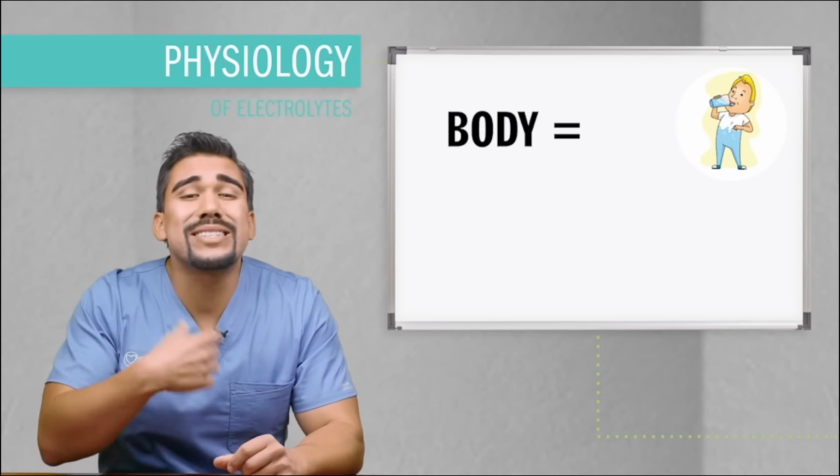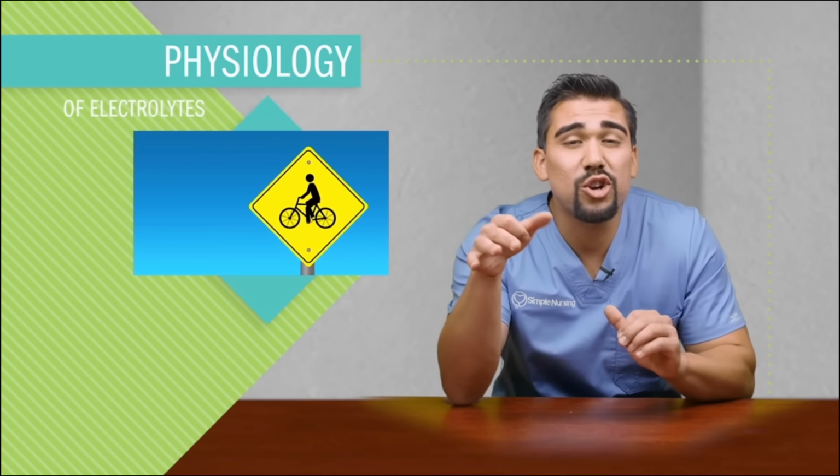Well, electrolytes, again, are found mainly in the fluids of your body. Because wherever fluids flow, well, electrolytes go. And since your body is around 60 to 70% water, well, your electrolytes play a key role in making sure your body is moving and grooving smoothly. Therefore, it is vital to keep these electrolytes in balance.